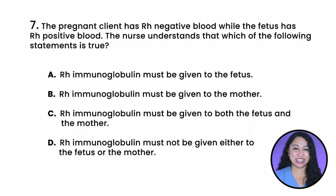If the baby's blood mixes with the mother's blood, the mother's antibodies would attack the baby's Rh positive blood. Now, let's apply what you just learned to the following question. Question 7. The pregnant client has Rh negative blood, while the fetus has Rh positive blood. The nurse understands that which of the following statements is true?